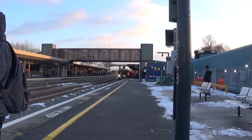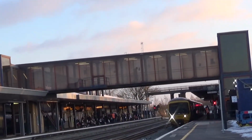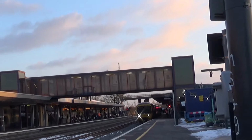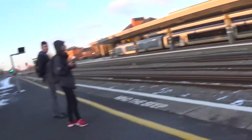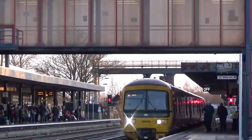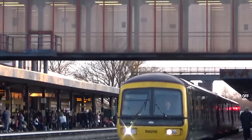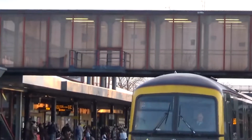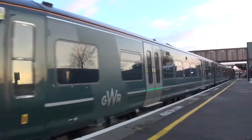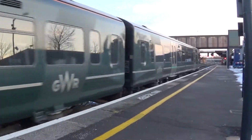Service calling at Hanborough. Oh my god! Right, departing now on the 1625 Great Western Railway service to Great Malvern is 166208, calling at Hanborough. I've forgotten the calling points already! Yay! Departing now is 166208 on the 1625 Great Western Railway service to Great Malvern. Calling at Hanborough, Charlbury, Kingham, Moreton in Marsh, Honeybourne, Evesham, Pershore, Worcester Shrub Hill, Worcester Foregate Street, Malvern Link, and Great Malvern.